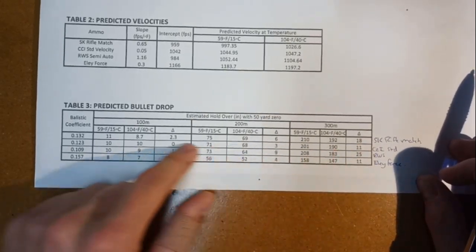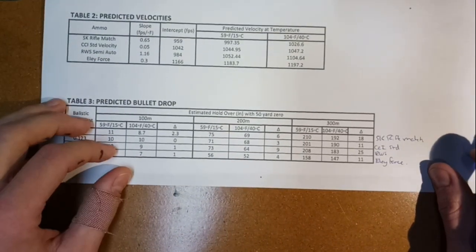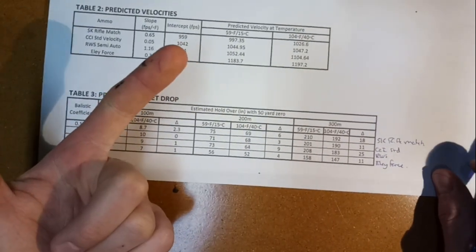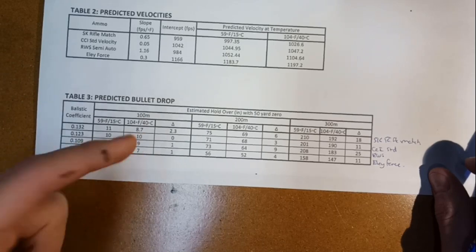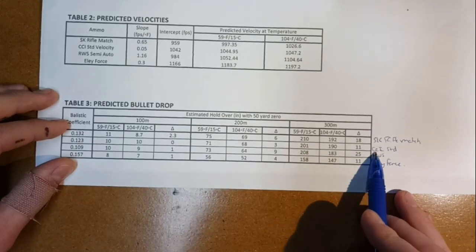So this alone should be a bit of a red flag that you really want to consider one of two things here. You either want to ensure that you have ammo that is temperature insensitive, or you have a good prediction, where you can accurately predict what your actual velocity is going to be to avoid problems with this. So let's look at this as well. We've got our CCI Standard.